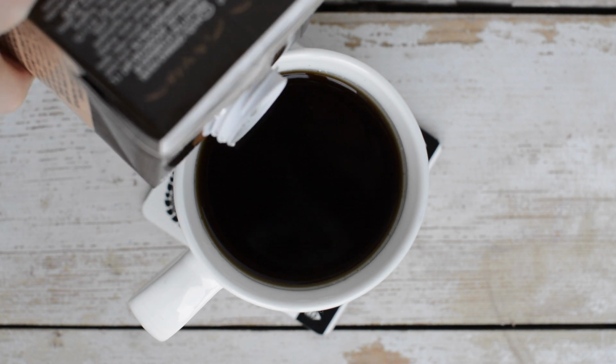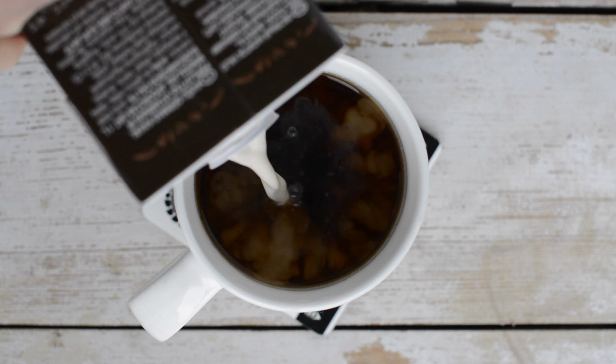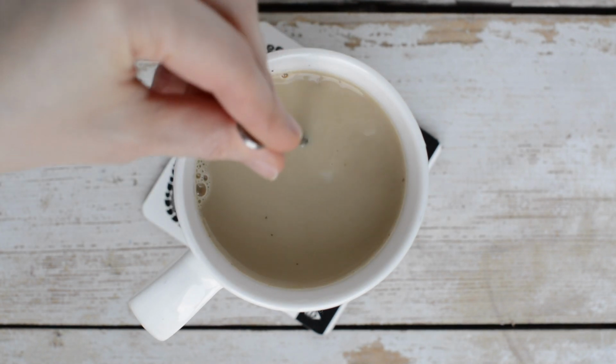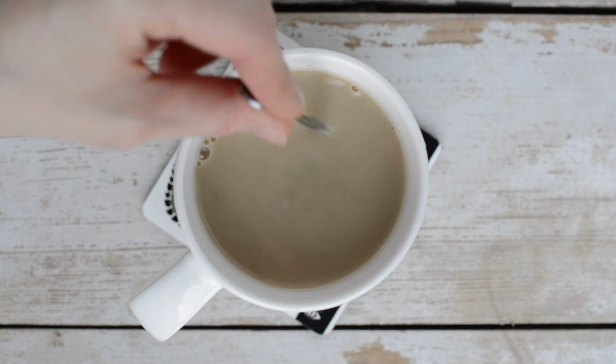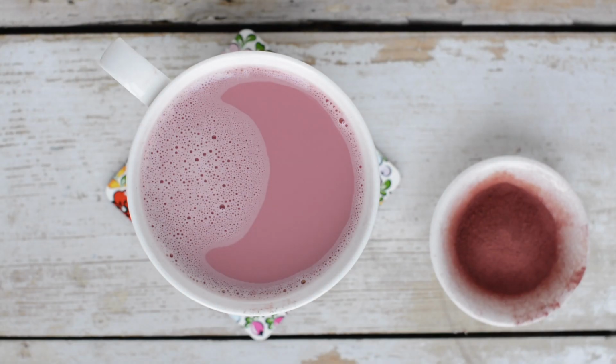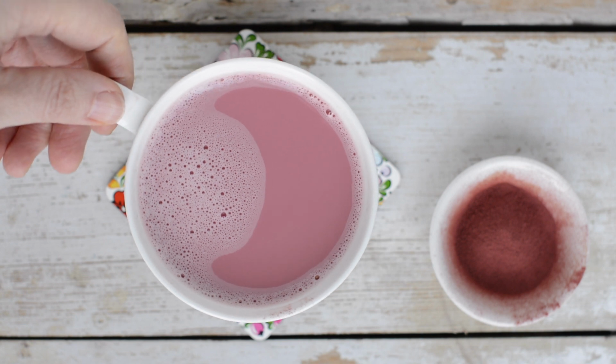Then strain and fill the cup with barista oat milk. Now the taste is nothing like coffee, but it's pleasant and damn healthy. My husband said you could grow into loving it. This here might just be the prettiest drink ever.